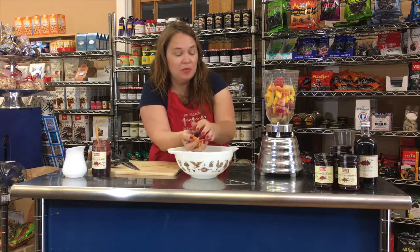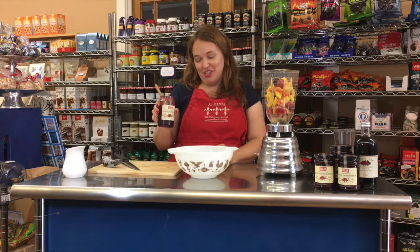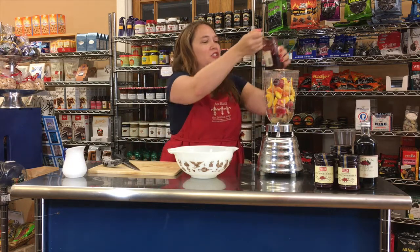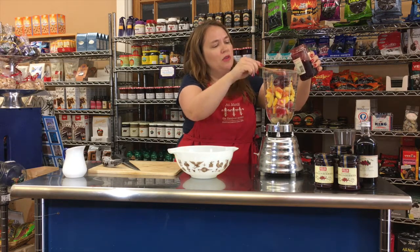So, lingonberries are a beautiful small red fruit that grow all over Scandinavia. They grow on evergreen bushes that are low growing, they're close to the ground. If you eat them just right off the bush, they're way too bitter. But luckily, it's very customary to find them stirred with sugar, such as this. So once you add sugar to lingonberries, they become sweet and tart and totally delicious. So I'm just going to add maybe 3 of these spoonfuls to my fruit.